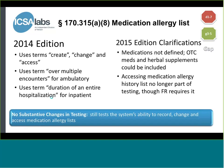that. Very similar to what I just talked about for medication list, everything I just said just continues to apply. So medication allergy list, you will notice the changes in testing. This is a gap-eligible item. But again, that accessing the medication allergy history list isn't listed in the test procedure anymore, even though the final rule requires it. So we have requested some clarification on that.